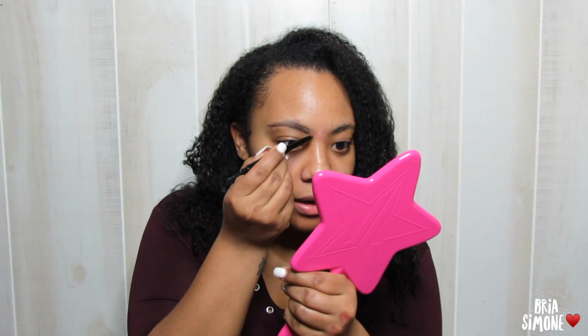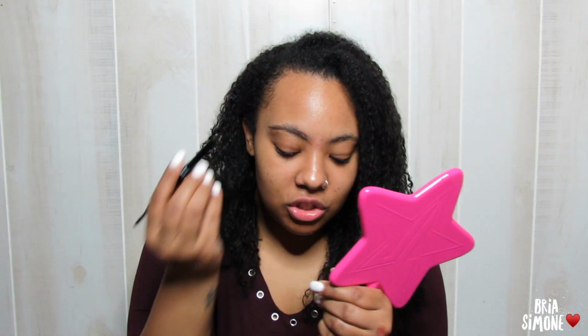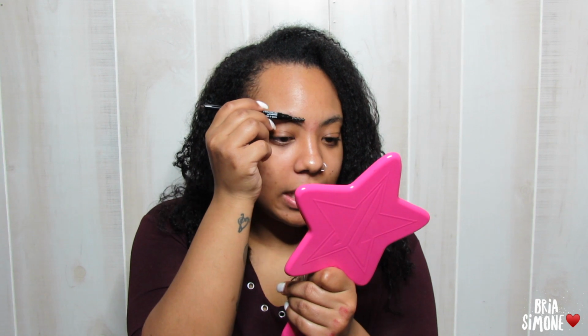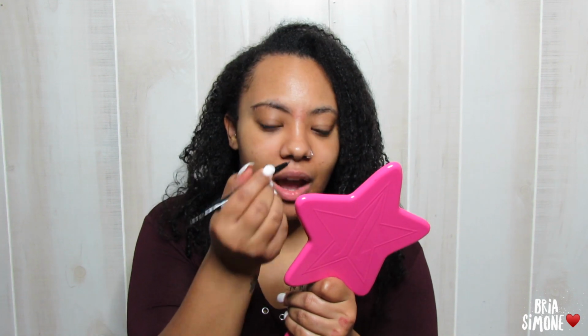Not really sure how I feel about it so far, but that's kind of a preference thing because I'm so used to doing it with a regular pencil. This is just something that you have to get used to. So anyways, now that I have the bottom outline, I'm going to go in, brush my brow hairs back all the way down, and then outline the top.